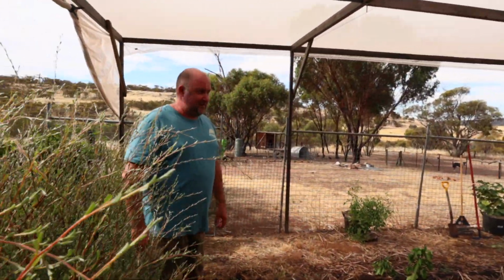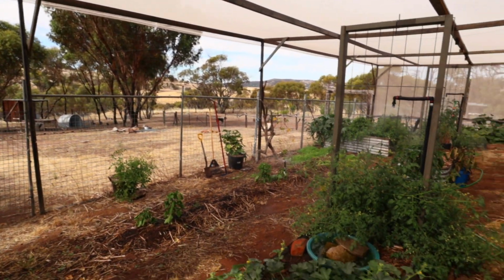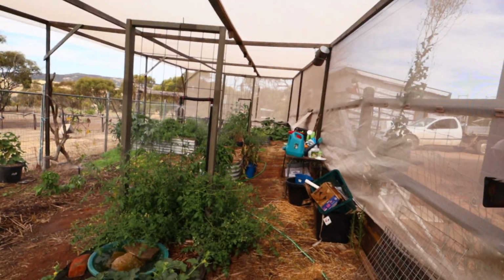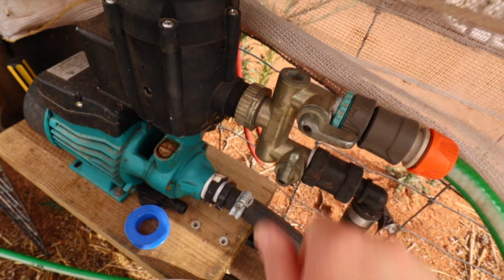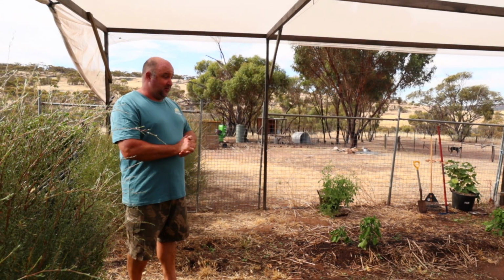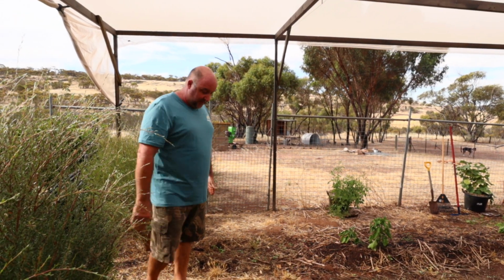Oh, so we've just got some retic on. I'll just get the camera lady to switch that valve down there and turn that off. Okay, so retic's off. Let's start the tour from the rock melons.